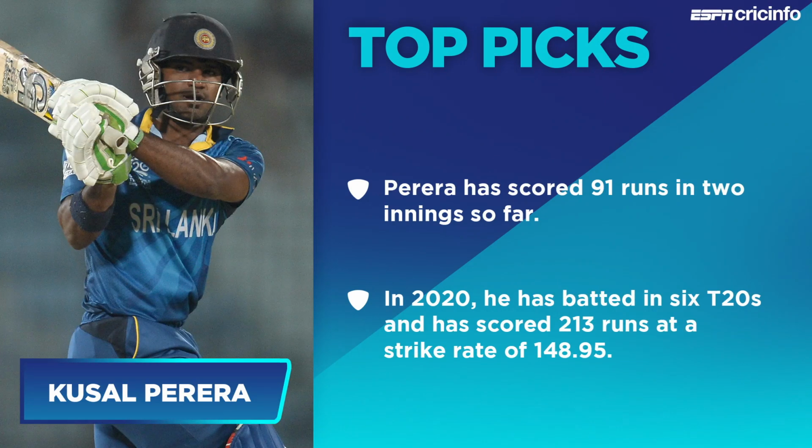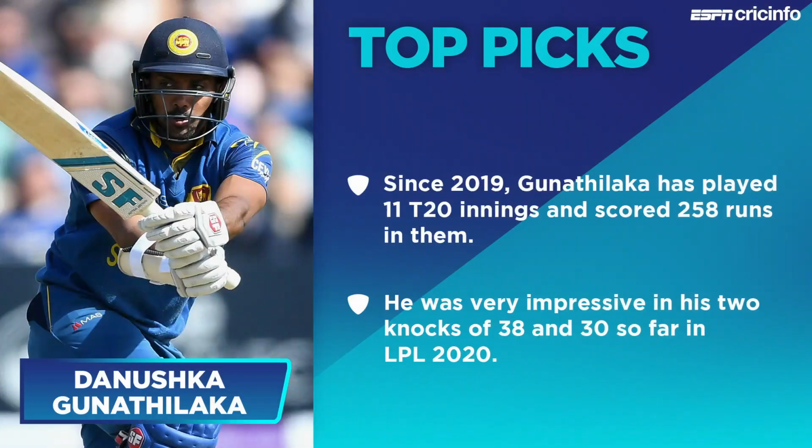Kusal Perera remains our captain choice. When it comes to captain choices for the Kandy Tuskers, it's very hard to look past someone like Kusal Perera. He's looked in red hot form, scoring 91 in the 2 innings so far in this year's LPL, and he has batted in 60 T20s in this calendar year and scored over 200 runs at a strike rate of nearly 150.